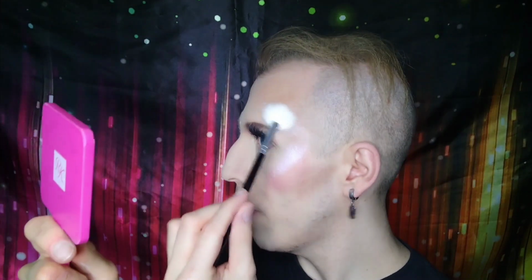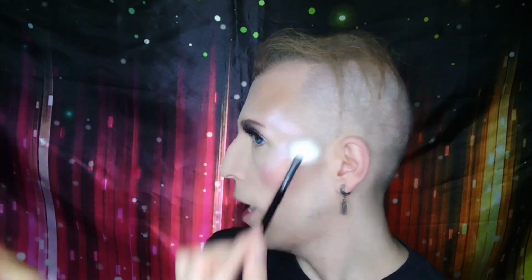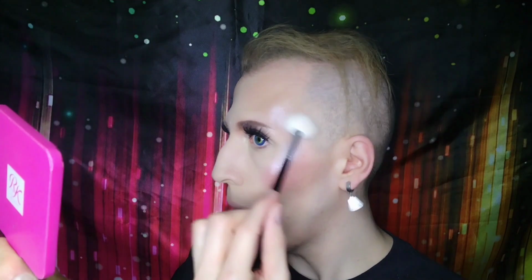I just wanted to show you guys the application of this on camera, because do not sleep on this highlighter. Look at the reflection it leaves on the skin. I'm absolutely in love with Makeup Revolution highlighters. They do not get the recognition that they deserve when it comes to their highlighters, because they are some of the most beautiful quality, and the finishes are beautiful, and I've always just been head over heels in love with them.